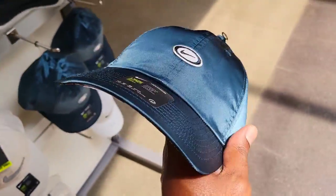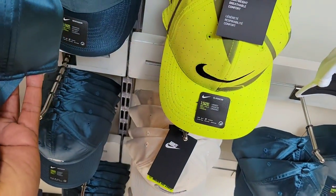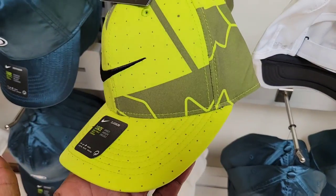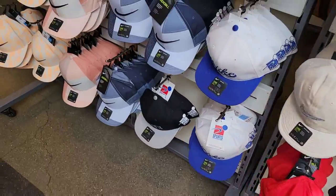Then we seen this at another store. Like the satin look to it. The floral, $16.99. Let me know if y'all are rocking with these or not. The dope green one also. Nice selection of hats here.